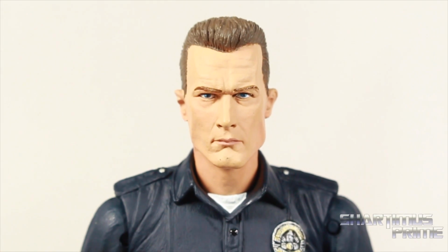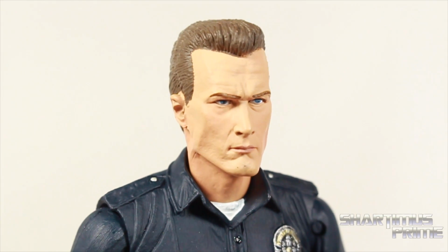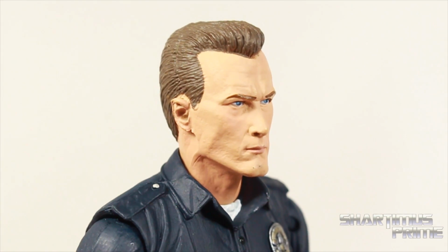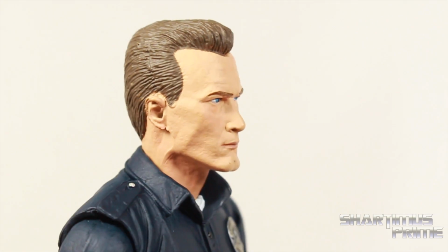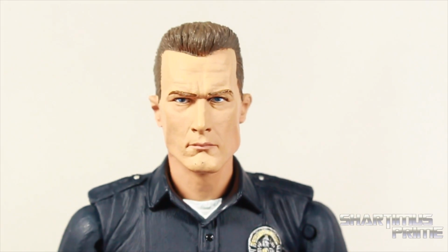Now look at that head sculpt. That is dead on Robert Patrick. Oh my goodness, man. That is just superb. Look at that. I think they did a fantastic job. I mean, you can't get any better than that, man. That is great. I love how the paint came out too. The eyes look really good.